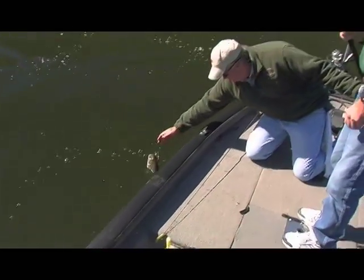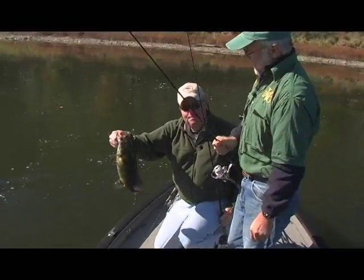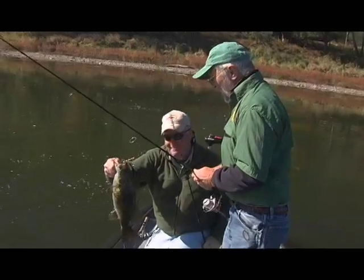Again. Man, that's a fighting fish here, boy. That doggy over here. Look at that. There you go. Stand up here and let's talk about this little fish.